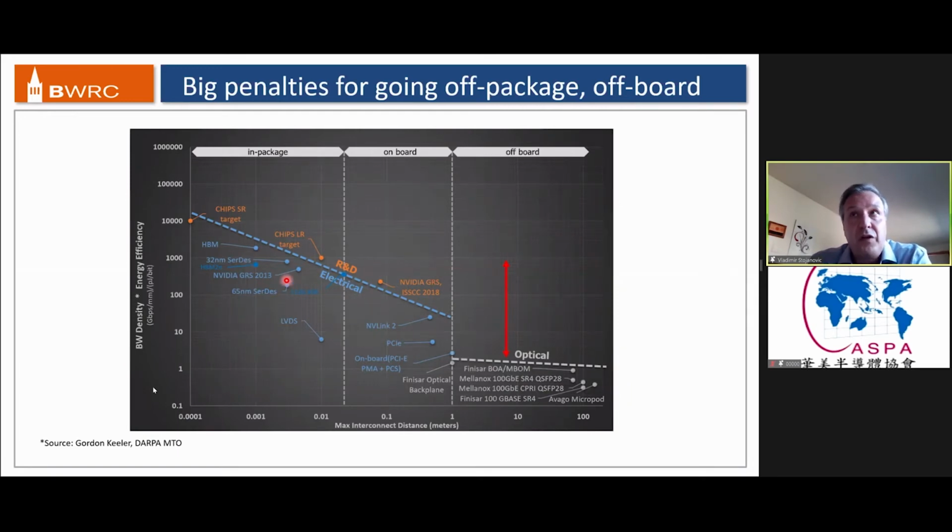It's useful to see what their metrics are and how they impact this type of scaling. So I'm plotting here bandwidth density and energy efficiency, which are 2 key metrics in the interconnects. And what you see at a very high level is that if you go from in-package interconnects, let's say like HBM, all the way down to off-board, where the only solution right now is really the pluggable cross-rack and multiple racks optical pluggable, you see a 3 to 4 orders of magnitude gap in these bandwidth density and energy efficiency metrics.